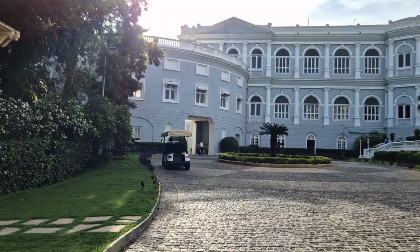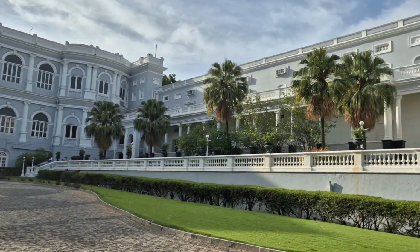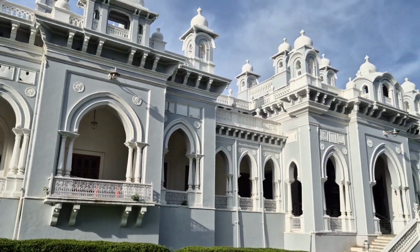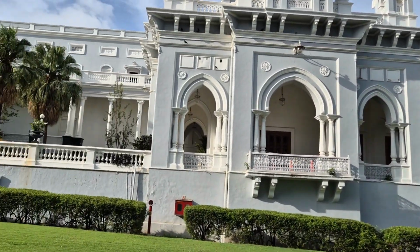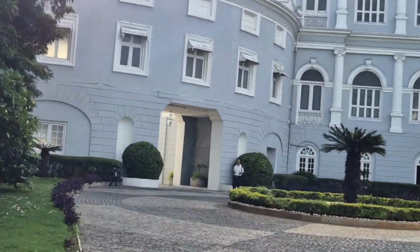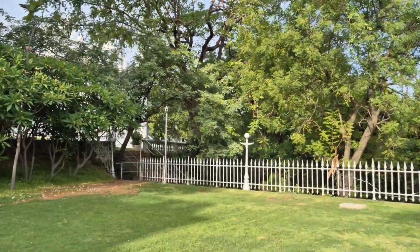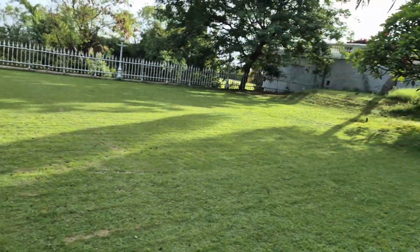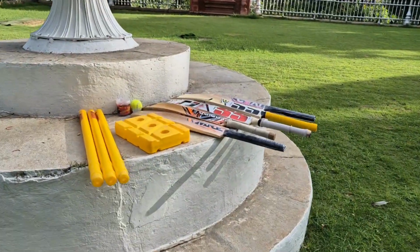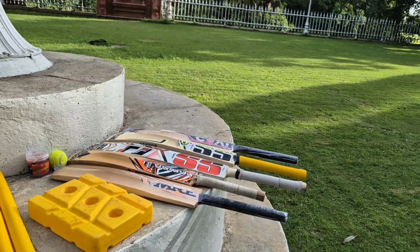Okay, so the golf cart has gone right now. I told them to drop me over here because I wanted to show this view. This view has taken over 20 years to be built, and this right now is the banquet hall which can seat up to 100 people, and that is the entrance of our palace, guys. Let's go in and check it out. This is just a lawn near the entrance, and this is for you just to hang out, chill, or play some cricket as well. These bats were kept by them, not me, and I didn't see them yesterday though.